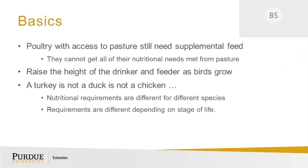So even if poultry have access to pasture, they will still need supplemental feed just to balance out their diet. They may not eat as much, but they are not able to get all of their nutritional needs met from the pasture. So that supplemental feed is really important to have access to at all times, just to make sure they have a balanced diet, they're getting the calcium that they need for egg laying, and the nutrients that they need, especially in meat birds as well. They will need the feed to help them grow.